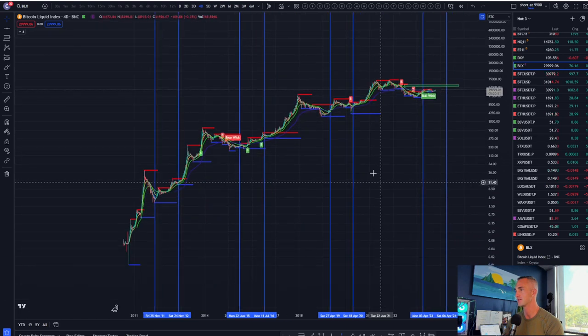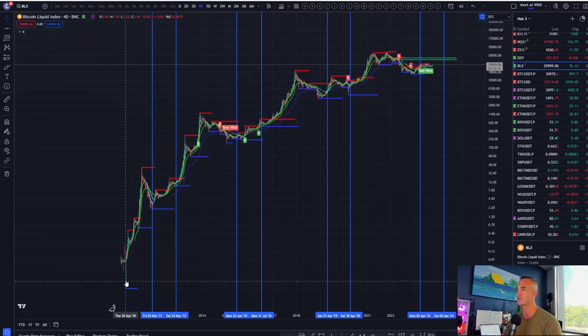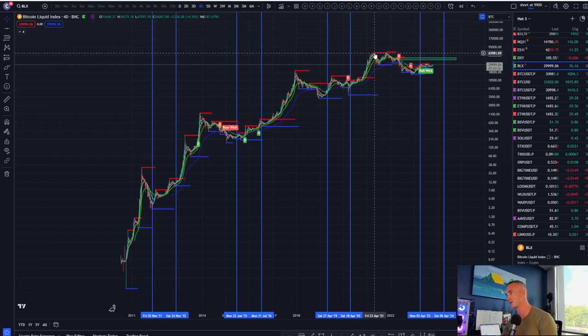Here's what I'm talking about, guys. The all-time history of Bitcoin. So bull run 1, 2, 3. This will be the fifth one, unless you count this first one from 2009 to 2013. Notice how they have similar distances. 2015 to 2017. 2018 to 2021. This one you could say went all the way to 2021.